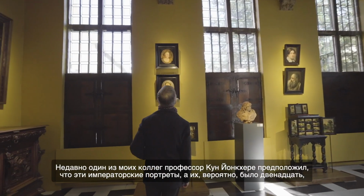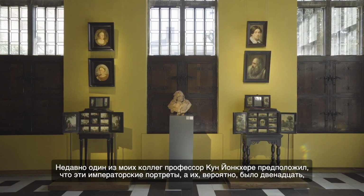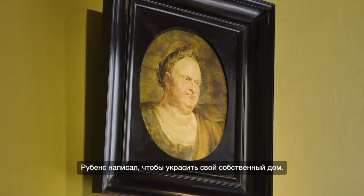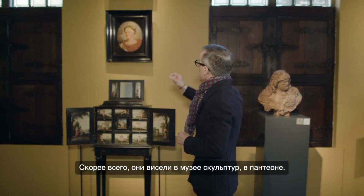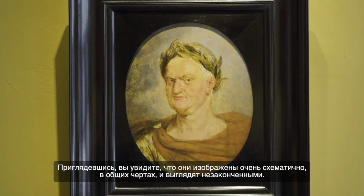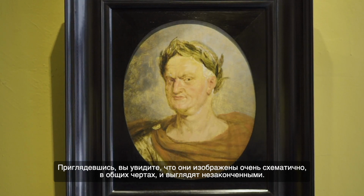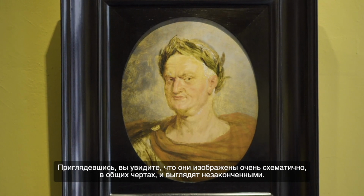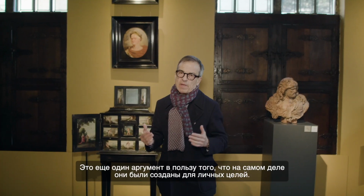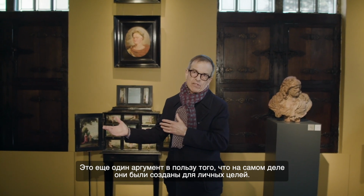Recently, it has been suggested by one of my colleagues, Professor Koen Jonkheere, that these particular emperor portraits, and there must have been 12, probably, were painted by Rubens to decorate his own house. And more in particular, they probably hung in the Sculpture Museum, in the Pantheon. As you can see, when you zoom in, they are very sketchily painted, very loosely painted. So they don't have a finished character. And that was or is an extra argument to assume that they were in fact painted for private use in the house.